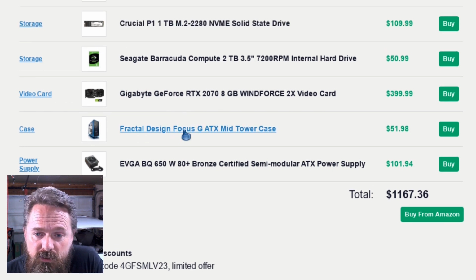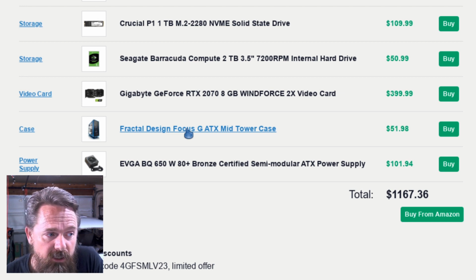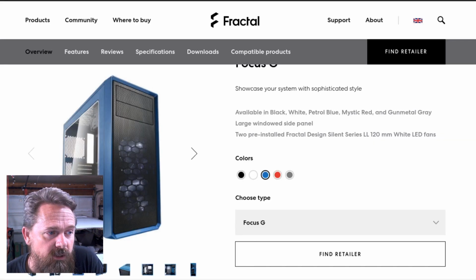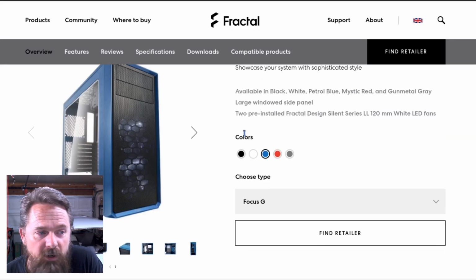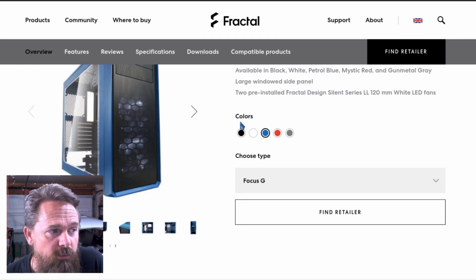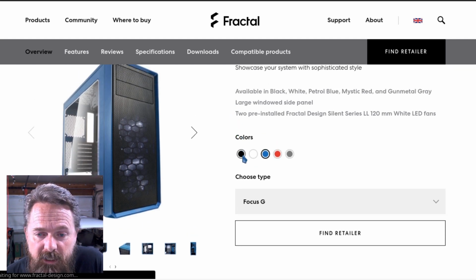I have the Focus G Mini, and I've built a couple computers out of the Focus G, and I just love this case. It's a really solid little case. Let me see if I can pull it up here. In this one, I chose the blue variant just because it was like $10 cheaper than the other ones. So I went after the blue one. But it comes in a bunch of different colors.